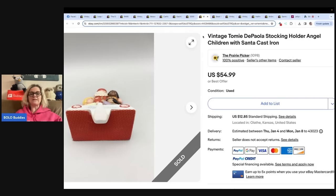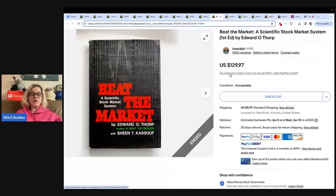So maybe Google Lens. If you guys don't know how to use Google Lens, it is a free tool. I have a video that tells you how to use Google Lens. Definitely check that out. If you are a reseller, it will be your best friend. It is free. Put Bolo Buddies Google Lens in the YouTube search bar. It will pull it up.